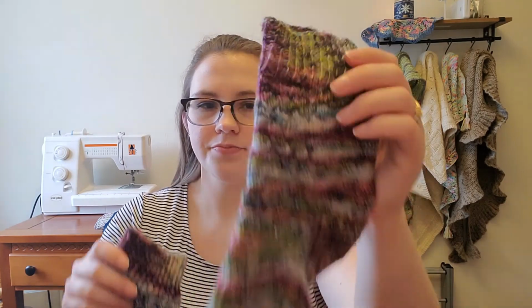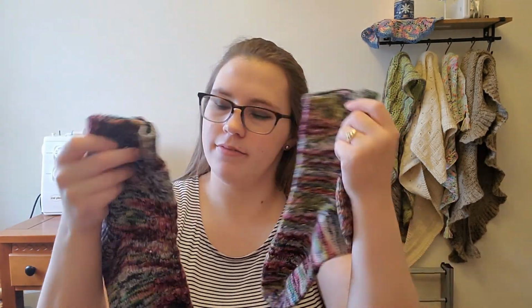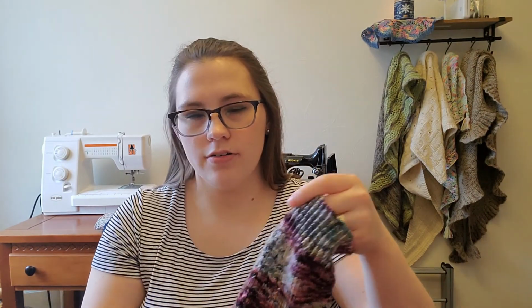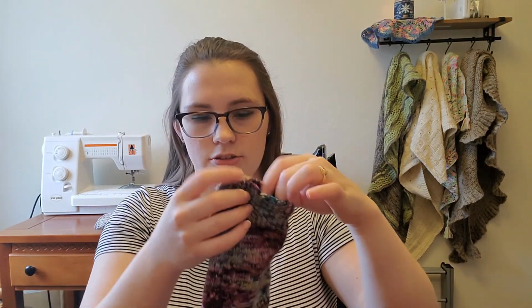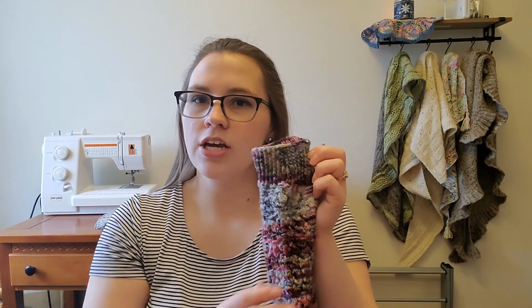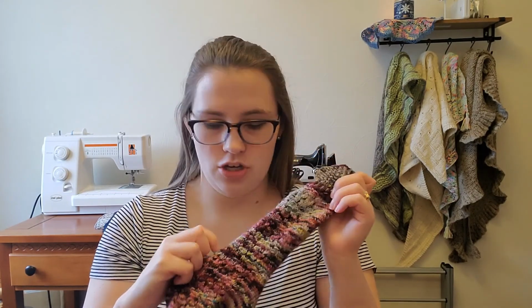There are 2 of them, but they look the same. And yeah, I'm really happy with how they turned out. Oh, I just love this colorway. And I did follow everything to pattern as the pattern went, except I did not do all the pattern repeats. I think you were supposed to do 4 and I only did 3 because I like shorter socks, which I even wish I did 2.